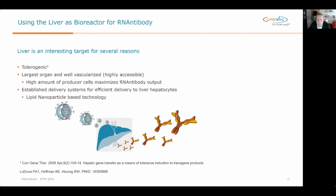And third of all, there are established delivery systems for efficient delivery to liver hepatocytes that were known from the siRNA field, and we principally built on this experience and use this lipid nanoparticle-based technology in order to reach liver hepatocytes to use them as a bioreactor.